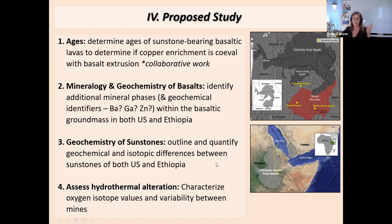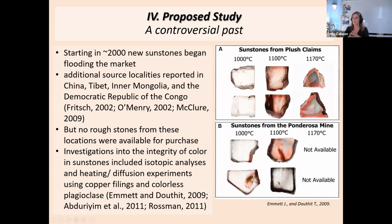But I hesitate a little when I say Ethiopian sunstones, because there's a whole past controversy about sunstones and where they come from, and rightfully so. About 20 years ago, sunstones from different countries, including China, Tibet, the Congo, and Mongolia, started basically flooding the market. It took a couple of years for folks to wonder: these sunstones are here, but we haven't seen any rough, we haven't seen pictures of the mine. Where are these sunstones coming from?